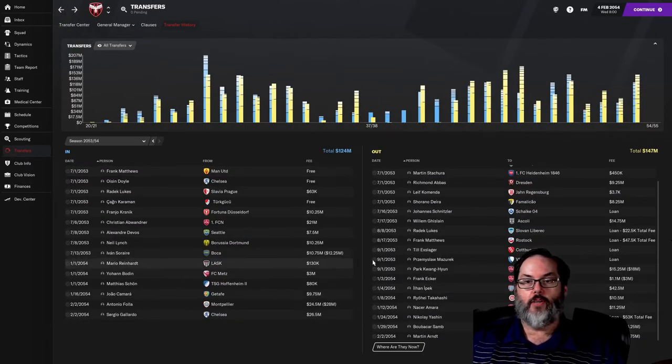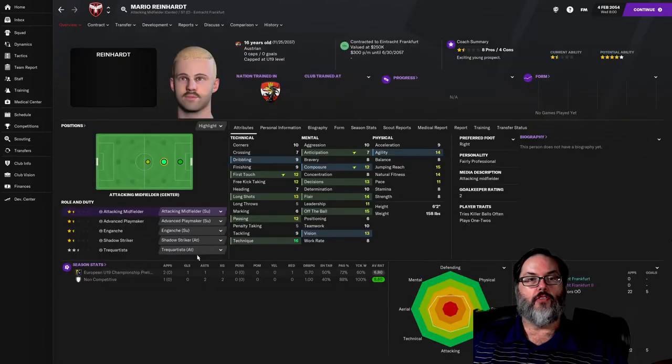Coming back, what did we do with the money? So we've sold 147 million worth of players. We have spent 124, so we've got about 25 million, 23 million in profit. Do the math. And taking a look at what we have reinvested that in. Mario Reinhardt, from LASK, $130,000.